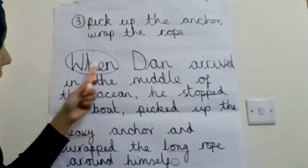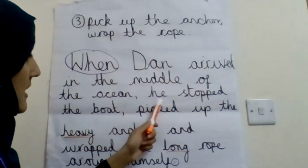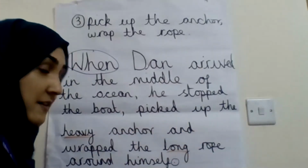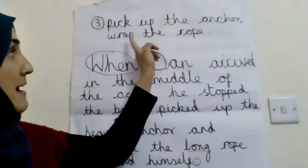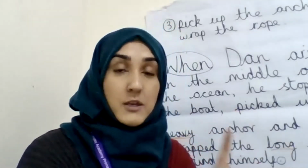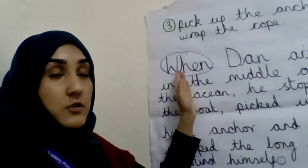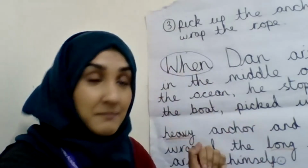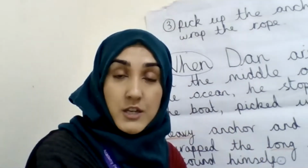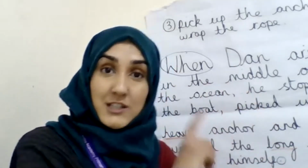So let's read it back. When Dan arrived in the middle of the ocean, he stopped the boat, picked up the heavy anchor and wrapped the long rope around himself. Full stop. Now, Morris class, whatever your idea is, so my idea was number 3, which was this: pick up the anchor, wrap the rope. That was my idea number 3. So whatever your idea number 3 is on your mind map, you will need to create a magical sentence, but you need to use when as the starting word of your sentence. So as like a time starter. You need to start off your sentence with the word when, just like I've done.